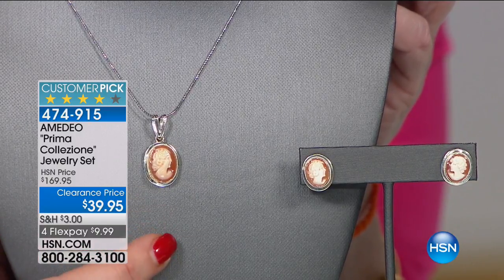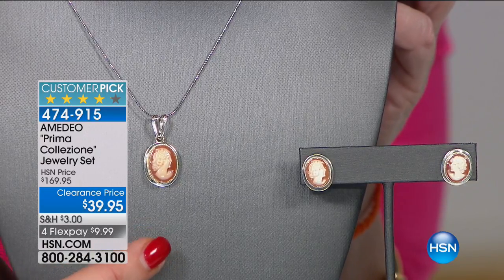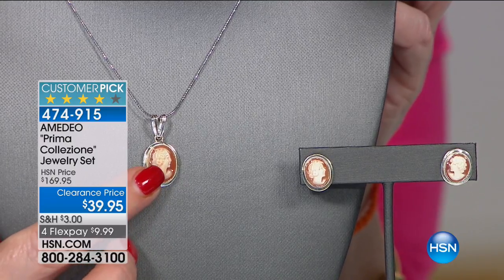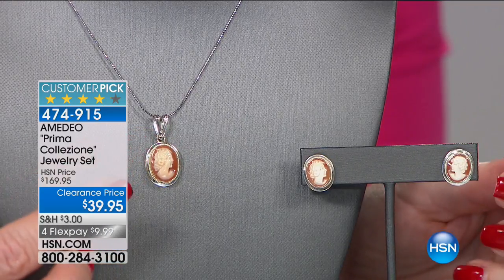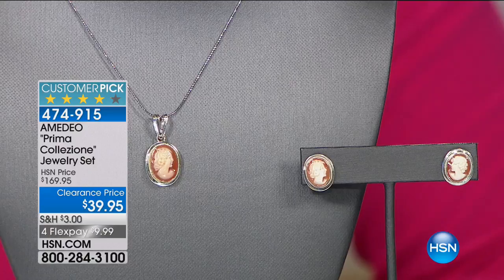We sold this set, and it was a customer pick. Need I remind you, customer pick at $169. We're doing it for $39.95, so we took $130 off the price. But I will promise you again, the fact that you're getting these little cameos and earrings, a left and a right, raises the degree of difficulty in terms of being able to carve them. Cameo carving is a dying art form. There aren't a lot of people who do it. There's no school you can go to learn how to carve cameos. It's all an apprenticeship from someone who is a master carver.